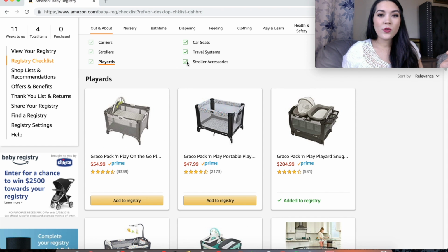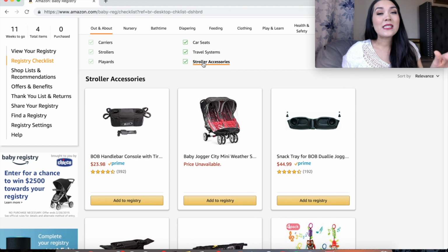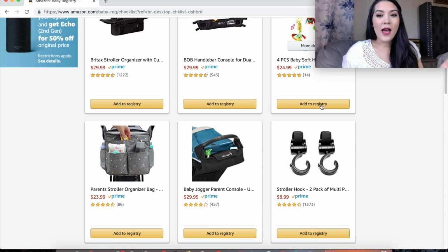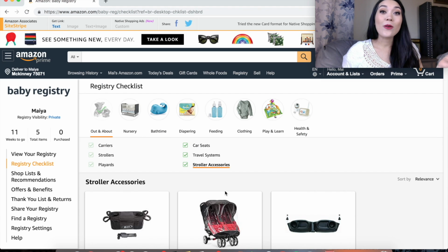Then last is Stroller Accessories. Now, Stroller Accessories isn't necessarily a must-have, but it is a nice-to-have type of thing. So since I registered for the Baby Jogger, I'll just throw this Baby Jogger one on. It has 2 cup holders, some place to put your cell phone or any other snacks. We have completed the out and about category on the checklist.